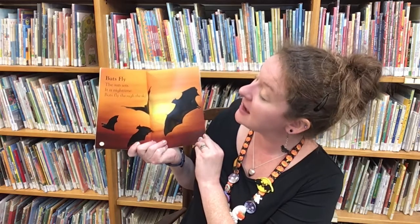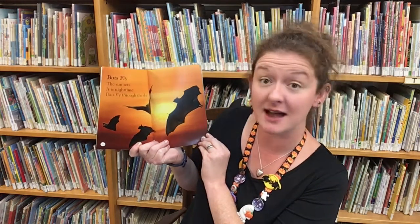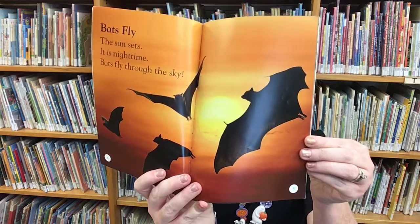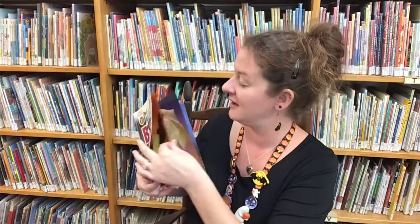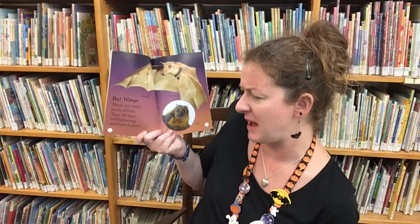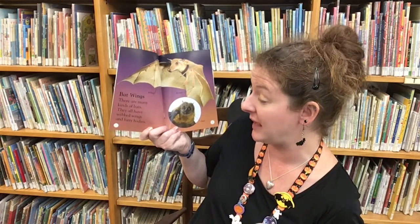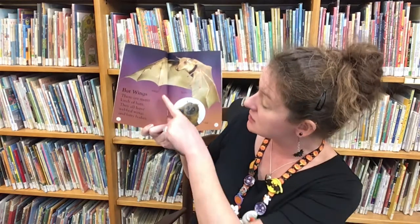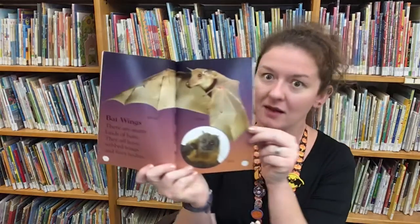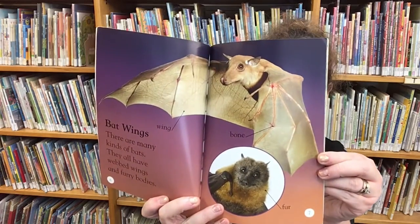Bats fly, the sun sets, it is nighttime, and bats fly through the skies. Bat wings. There are many kinds of bats. They all have webbed wings and furry bodies.